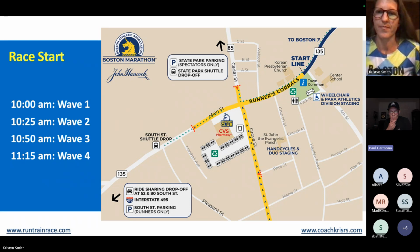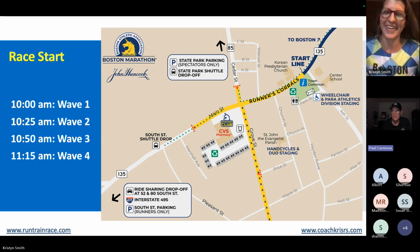And so I've gone up there and said, oh, a chocolate chip Clif Bar. I'm going to eat that. So I just take it and have it right there right before I get into the corral. Yes, I actually will eat a Clif Bar right before I start running the Boston Marathon.